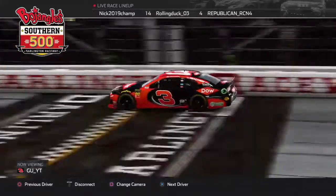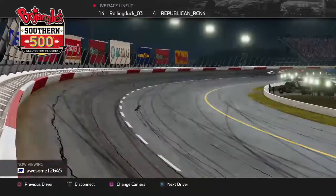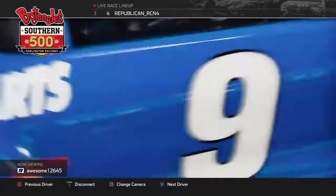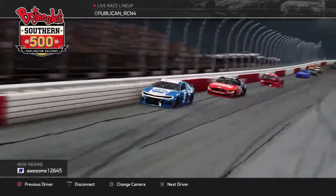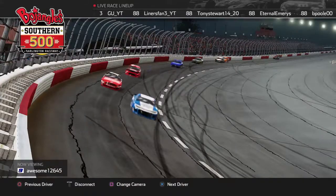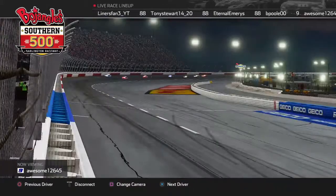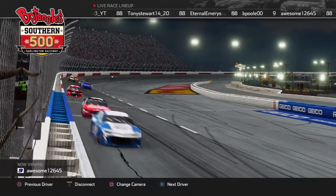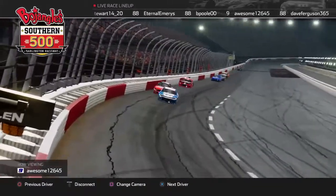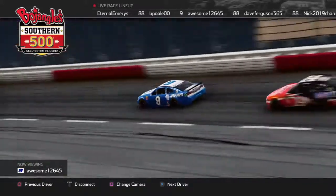As now the 14 and the 9 battle for the race lead. The 14 trying to gain on the 9. The 9 has dominated most of this race, won stage number 1. Here we go. Here comes the 14. The 14's had so far the better straightaway speed, but the 9 has had the better corner speed. Coming out of the corner, the 9 exits too high. Doesn't hit the wall, but slows down his momentum. Here comes the 14 now, all over the back bumper of the 9, but the 9 has the better corner speed.